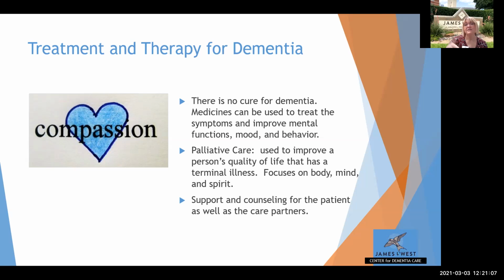But there's palliative care, comfort care, quality of life care, where we focus on the body and the mind and the spirit. We can get support and we can get counseling for the person who has dementia as well as the care partner. Earlier in the disease, some people who have got a diagnosis of dementia will benefit from that.